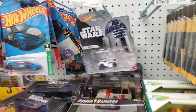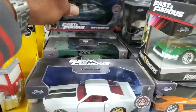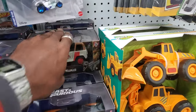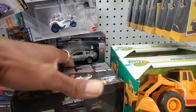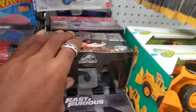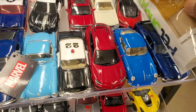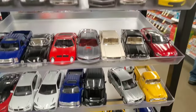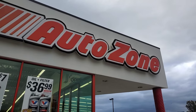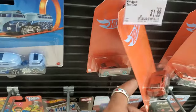Here. Star Wars stuff. Nothing new there. Something I don't have. Got it all. All right, on to the next spot. It's cool and red. They have quite a few pullbacks. The Mustang's pretty cool. Starting to see more and more of those too.